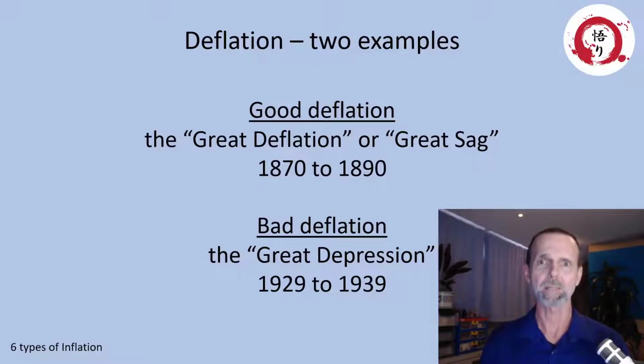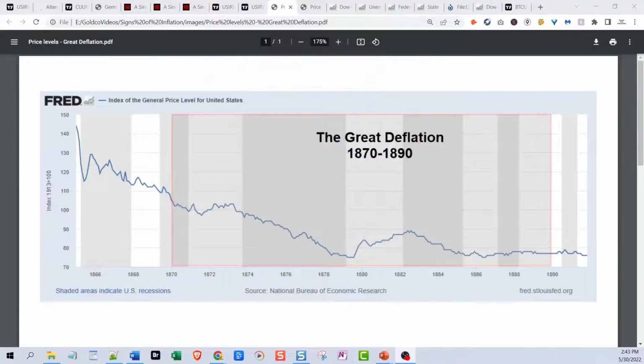We have a good deflation that occurred from 1870 to 1890, and then a bad deflation that occurred from 1929 to 1939. The Great Deflation occurred as the U.S. industrialized during the Second Industrial Revolution. Economic conditions actually improved during this period as the purchasing power of the U.S. dollar increased. Unemployed workers found jobs as the economy expanded and real incomes grew. Consumers had more disposable income and savings, which actually led to the birth of the middle class.